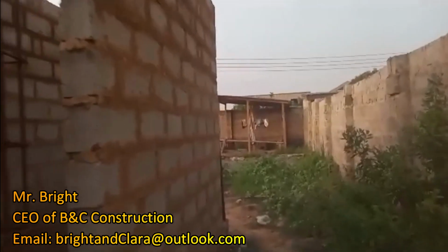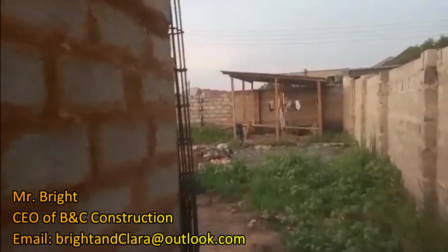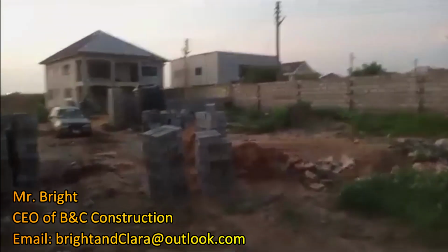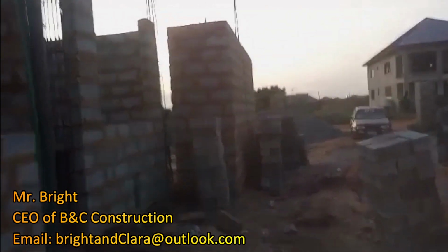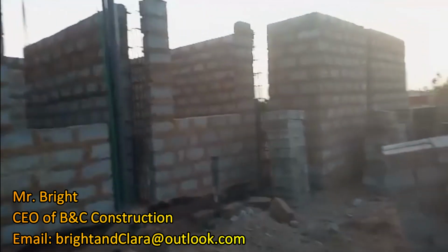So before you design your house, you should know what type of floor you want to achieve so that the architect will design your house according to it so that you don't spend extra money on the floor decking. Are you with me? It is very, very important. All these are important in the construction of your dream home.